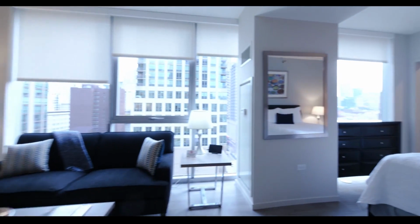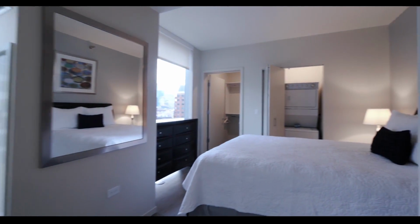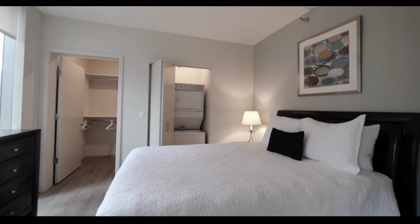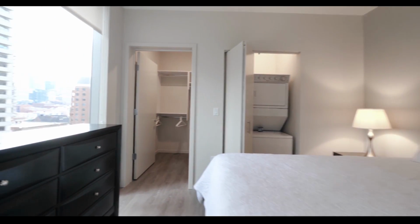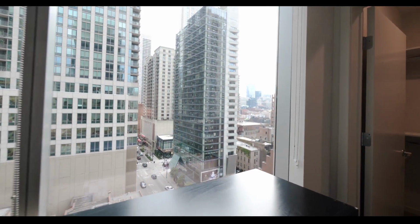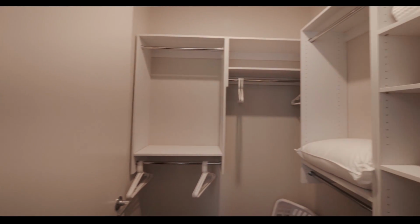Sleeping area. There is a full-size stackable washer-dryer in the closet. Another floor-to-ceiling window, also with roller blinds. And there's a walk-in closet with additional bedding.